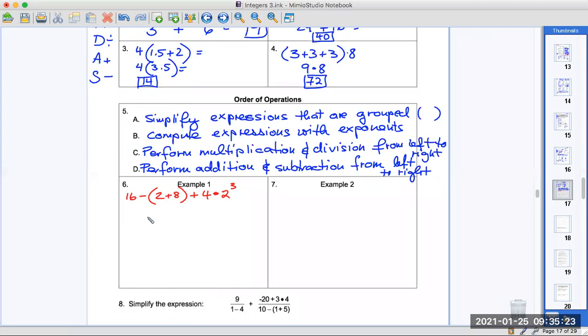And now we're going to look, what do we do first? Of course, the grouping, the parentheses, and we're going to rewrite everything. So we're going to keep going, line upon line, until we get to the answer. It's always working down. Okay, so first I'm going to work out 2 plus 8 and rewrite everything. 16 minus 10 plus 4 times 2 cubed. Okay, so the grouping is solved, 2 plus 8 is 10. Now what's next? Naturally you want to start 16, take away 10, but no, stop, do the power, 2 to the power of 3. So what's 2 to the power of 3?